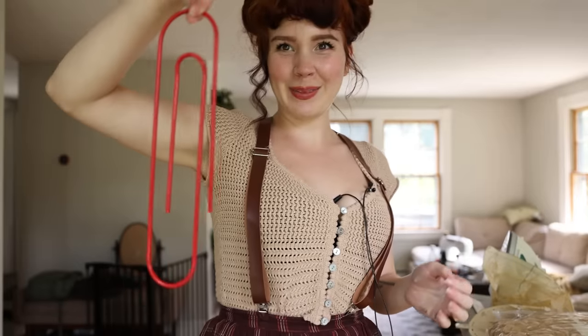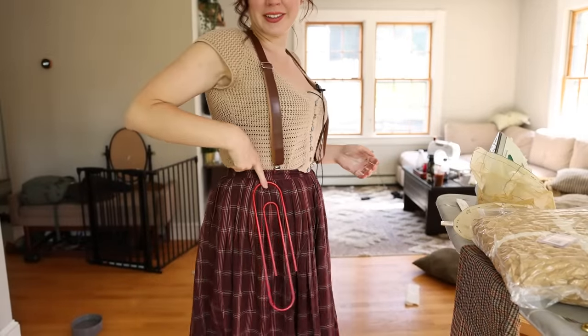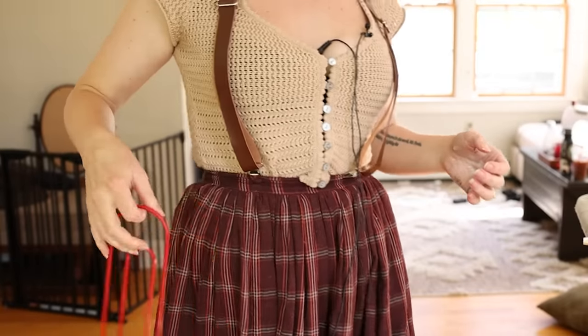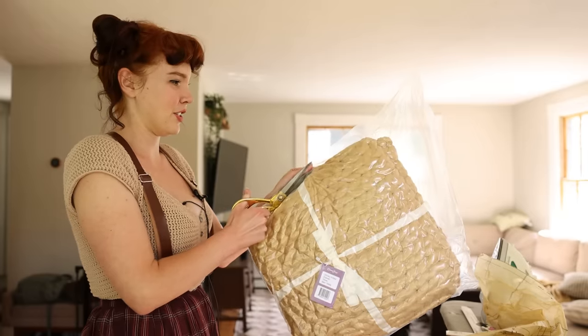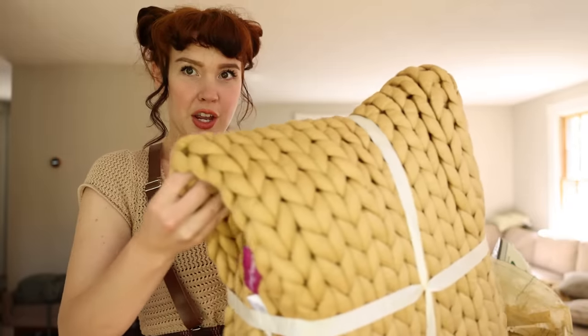It's a giant paperclip. This is gonna go on my little tool belt thing. Come on. I completely forgot that I needed to do the big chunky knit vest. Reintroduce the air. I got this thick knit blanket online. I am going to use it as a little vest.